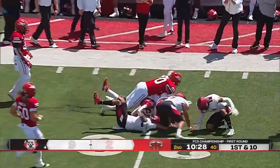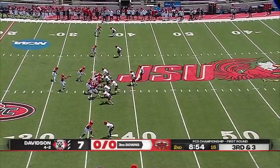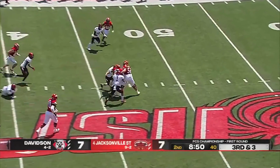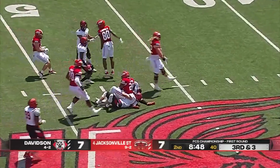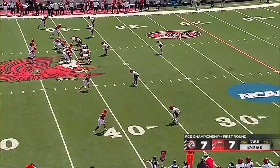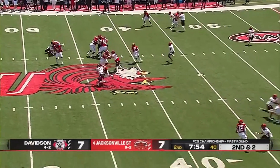To the left side. Told us, he said, we're going to go to Berry. Whether it's there or not, it's a mismatch. This might be a mismatch here. West just banging off bodies like a pinball. Back in the medieval days. That sounds dangerous. 2nd and 2.